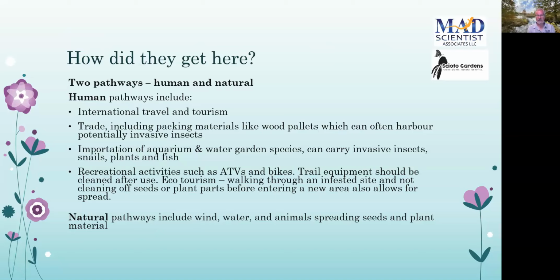It's all about trade and then moving things around through recreational and commercial activities. Running ATVs and bikes through certain types of environments can actually pick up a lot of seeds and move them around the state. If the equipment is not cleaned well after use, a lot of those seeds move with the vehicle to the next site that they decide to run their ATV on. So things get spread around that way.